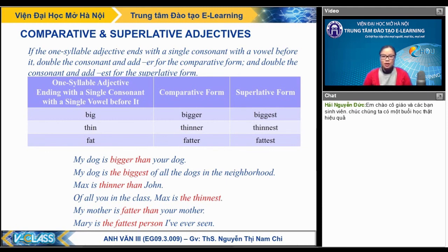If the one-syllable adjective ends with a single consonant with a vowel before it, double the consonant and add er for the comparative form, and double the consonant and add est for the superlative form. Big, bigger, biggest. Thin, thinner, thinnest. Fat, fatter, fattest. My dog is bigger than your dog. My dog is the biggest of all the dogs in the neighborhood.